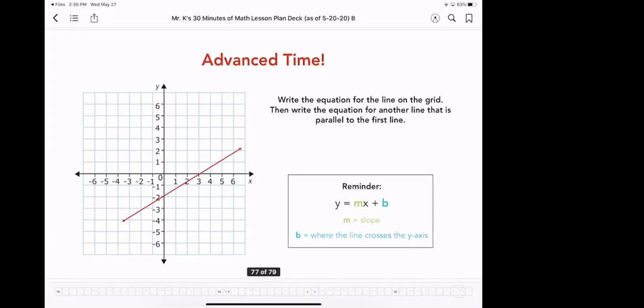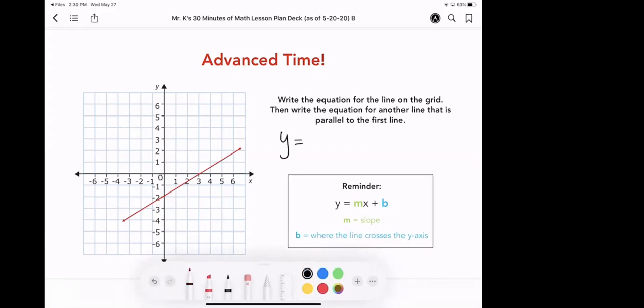Okay, welcome back. Let's take a look. Start with our first line right here. y equals, let me put my points in. I'm gonna go with this point right here and this point right here. So my slope would be a rise of 2 and a run to the right of 3. So y equals 2/3 x plus, where does it cross the y-axis? It crosses right there at negative 2. Now remember, instead of plus negative 2, we can just write minus 2. So y equals 2/3 x minus 2.